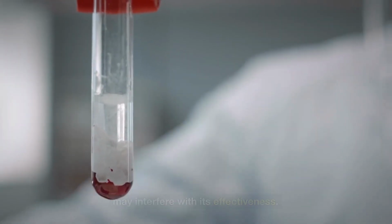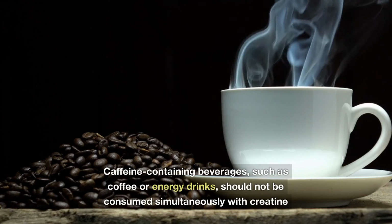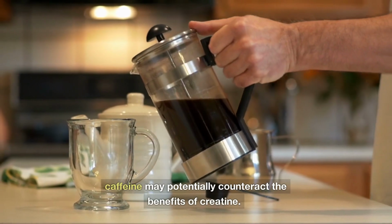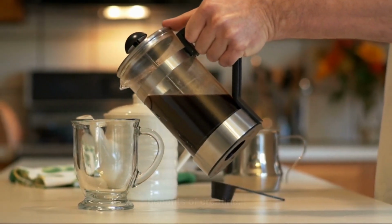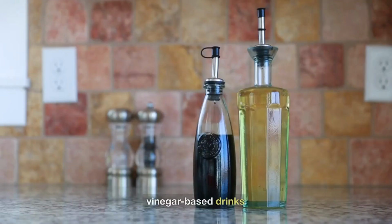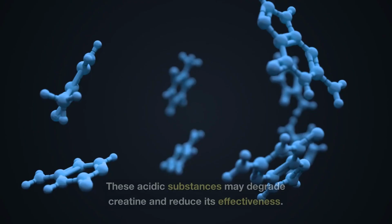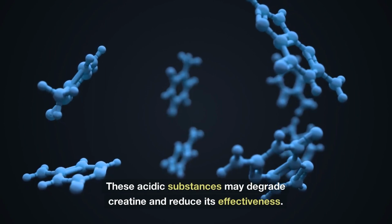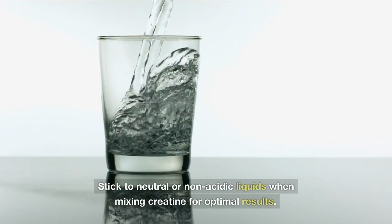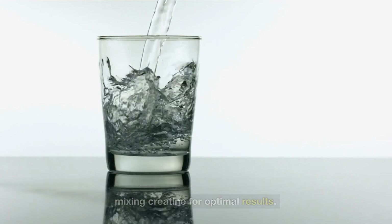On the other hand, it's important to avoid mixing creatine with certain substances that may interfere with its effectiveness. Caffeine-containing beverages, such as coffee or energy drinks, should not be consumed simultaneously with creatine, as caffeine may potentially counteract the benefits of creatine. Furthermore, acidic liquids, such as citrus juices or vinegar-based drinks, should also be avoided when consuming creatine. These acidic substances may degrade creatine and reduce its effectiveness. Stick to neutral or non-acidic liquids when mixing creatine for optimal results.